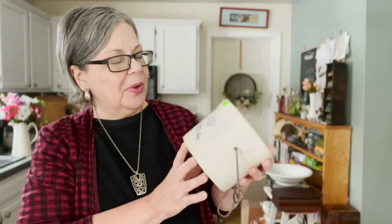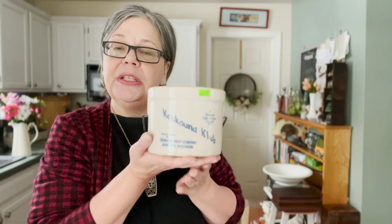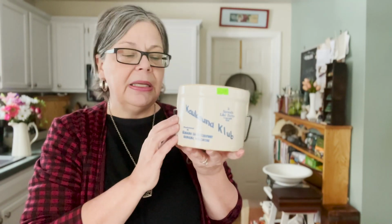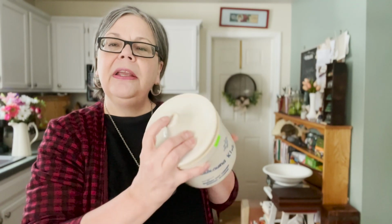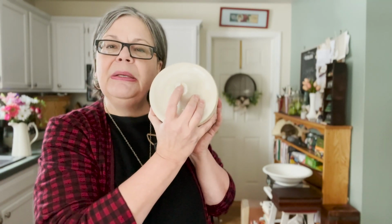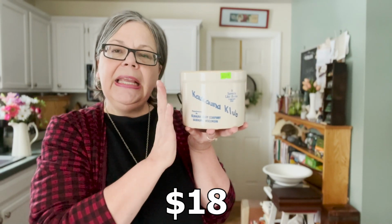Now, if you have been following along on my website, then you know that I recently wrote a post about cheese crocks. And one of the better known ones is this Kakana Club out of Wisconsin, which is where the cheese pack cheese originated and is still made. And this cost just $2.50, and it does have the lid. The lid isn't perfect. The little spot right here on the top has some little flea bite chips. But it does have the bail and everything is in working order. Really, the largest one that I've had in a long time, it should sell for about $18.